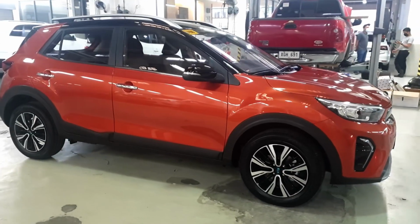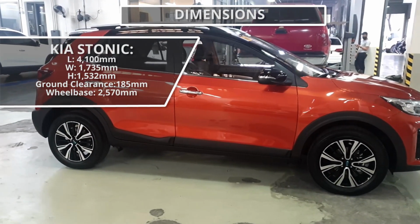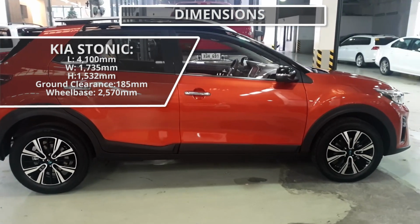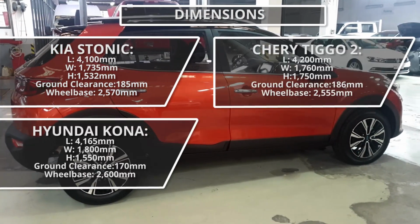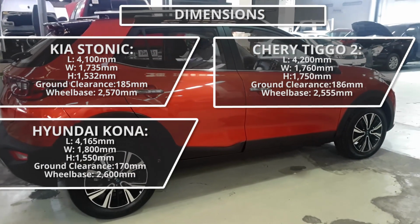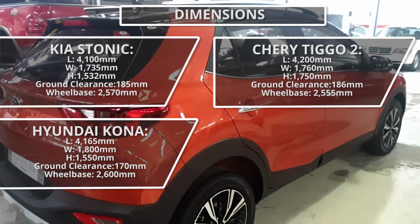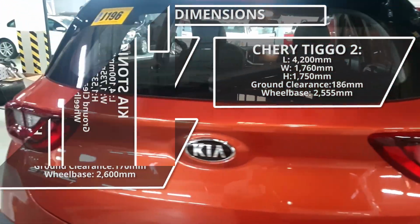The Kia Stonic is 4,100mm long, 1,735mm wide, and 1,532mm tall, which would make it the smallest crossover in its class. Ground clearance is 185mm, which is more than a sedan, but don't expect to go off-roading in this vehicle.